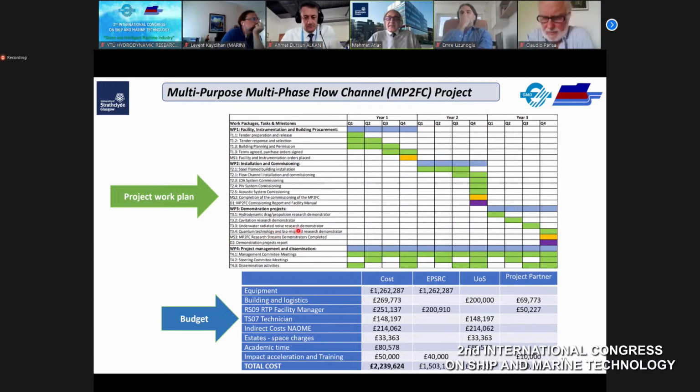So you can see that this tunnel is unique. I would say it will be the only tunnel in the world circulating seawater at such a size. And we will also be conducting research on air lubrication, underwater radiated noise, as well as coating research, and so-called propulsion research, etc. So personally, I'm very, very excited about it.